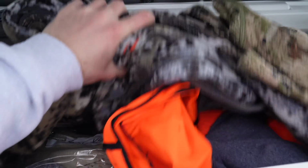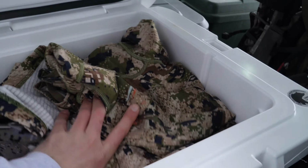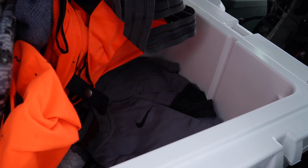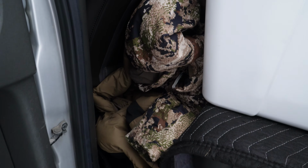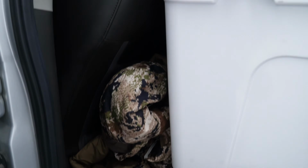And like I said, I drive an hour and a half minimum to most of the spots, and I'm probably not alone in saying that. So if I don't have a piece of gear, then an hour and a half drive home and an hour and a half drive back is just not possible. It'd be a hunt ender for sure.